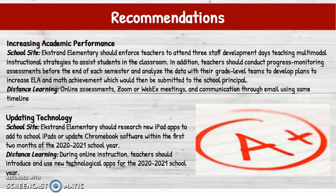For updating technology, Ekstrand Elementary should research new iPad apps to add to the school iPads or update Chromebook software within the first 2 months of the 2020-2021 school year. And for distance learning, during online instruction, teachers should introduce and use new technological apps for the same school year. So for this, hopefully the school is able to update their iPads and Chromebooks and have students use more updated apps and websites that really help them engage and develop their 21st century skills.